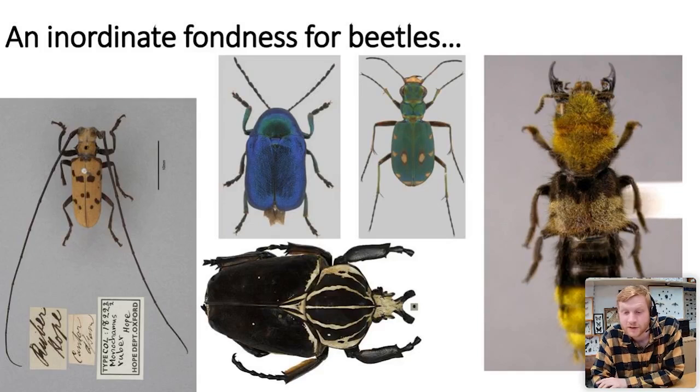Some of you eagle-eyed viewers might have noticed that there's an exception to one of my rules here. The Staphylinidae on the right, the elytra only cover a small part of its abdomen, in fact, not even more than half. And I previously told you that all beetles had elytra covering their abdomen. There's always an exception to the rule, and in this case, it's the Staphylinidae. The last thing about this Staphylinidae is you might notice that he is deceptively yellow and black.